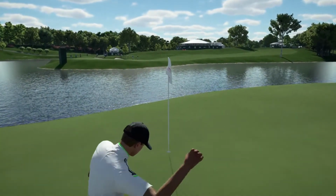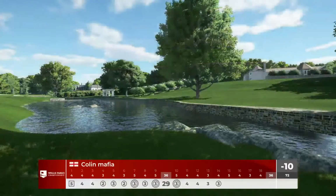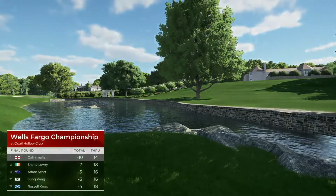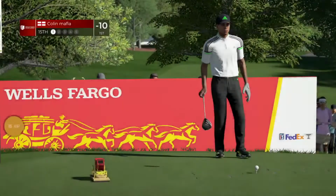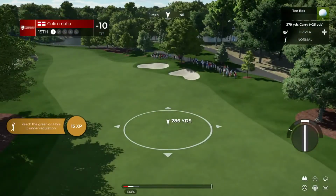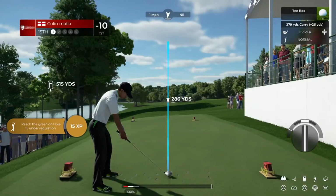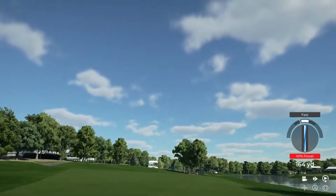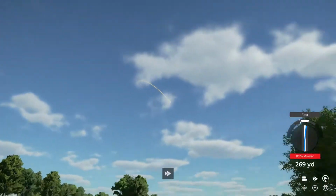Mark it down, that's birdie number 5. And this is quality play, still on top of the leaderboard. Welcome to the tee at this par 5 hole. Go get after it. This one looks to be heading for the sanctuary of the fairway.